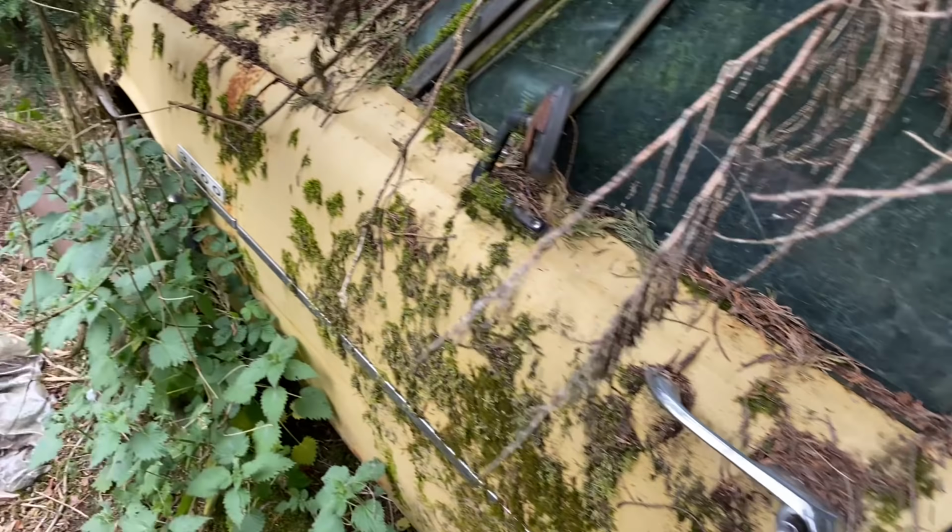Oi, Stu. Yeah. This is like Wrong Turn, isn't it? It is, mate. Dead cars. We're going to get some hillbilly with no teeth and a funny face come and chase us out in a minute. I hope not. Me too. Oh dear.